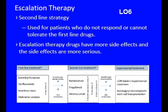Likewise, I've included this notion or a little bit of brief description of escalation therapy, and all that really translates to is second-line therapy. And so the first-line agents are more or less listed here. The second-line agents you can see are a little bit more potent, have a longer side effect profile, and then as the patients progress, they typically go on experimental treatment protocols, which may include several of these drugs in combination, or what's called regimens. So it's like 3 weeks of this drug followed by 1 week of this drug, 3 weeks of that drug followed by another week of that other drug. And so it's very similar to the chemotherapeutic regimens we're going to talk about next year.